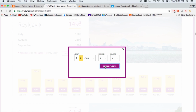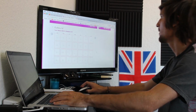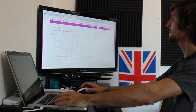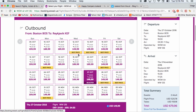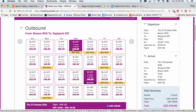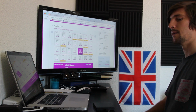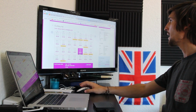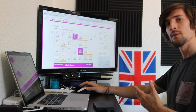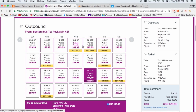Then you click 2 people or 1, depending on if you're going alone. It's just how I did it. You're going to see your outbound flight from Boston, which is the cheapest way to get there. You have to pay attention to the boxes that say best price, and that's going to give you, of course, the best price. This is really good if you have a flexible schedule. Even if you don't, the prices are very, very good anyway. So it pays to be flexible.